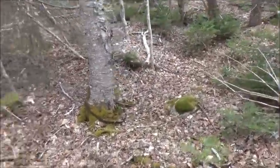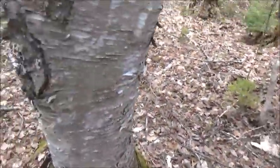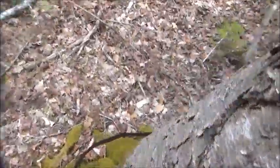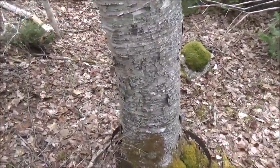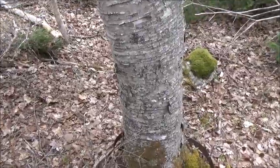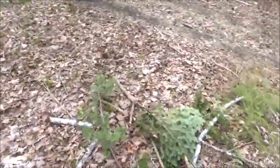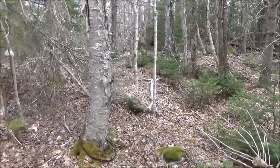Nothing. Look at this. This band has grown completely around this tree. I think the tree grew up in the band. I don't think the band grew around the tree. Yes, thank you. Cool, though. How did that happen? It's just been there for a long time.